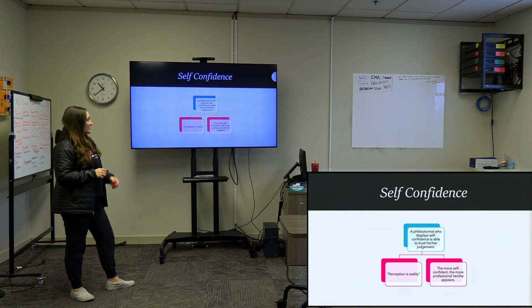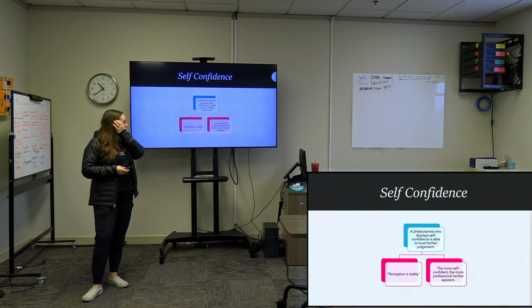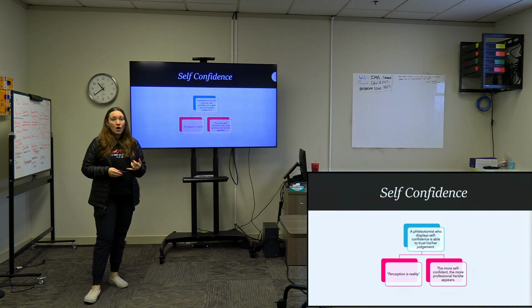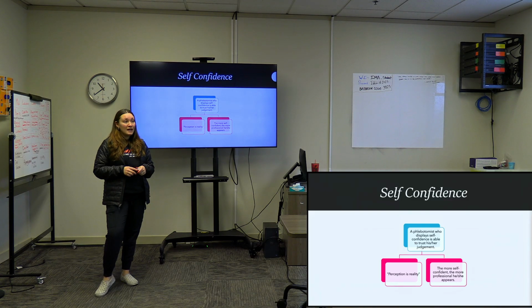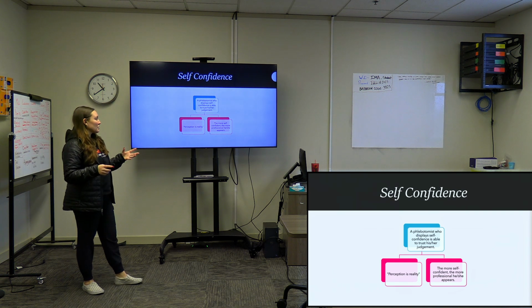Self-confidence. A phlebotomist who displays self-confidence is able to trust his or her own judgment. Perception is reality to patients. So this means if you enter a room and you appear calm, confident, and like you can get the job done and you know what you're doing, you're not going to be questioned by the patient as to how long you've been doing it, or maybe you will be, but you can give confident answers. But if you appear timid or shy or you make it seem like this is your first time, they're going to be suspicious and wary of that and ask you questions based on your experience.